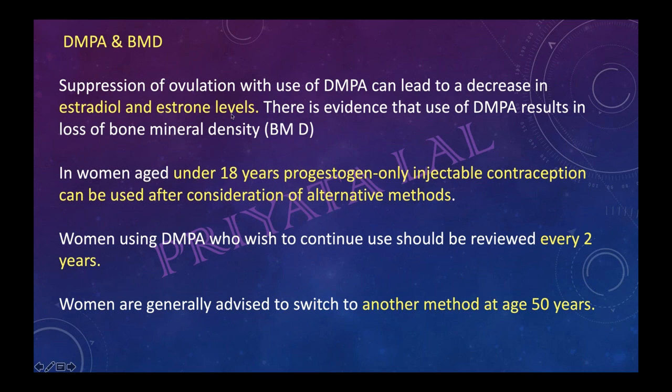Now this part is very important to remember about DMPA, because you will get questions from there also. It causes suppression of ovulation, and because of this, estrogen levels, estradiol and estrone, will be less. Because of that, there will be a decrease in bone mineral density. Because of this action, when a young woman less than 18 years of age comes, you will usually not offer DMPA unless there is no other method. You will try for alternatives, or you will counsel that girl under 18 years about the relation of DMPA and bone mineral density. It is also important to remember.